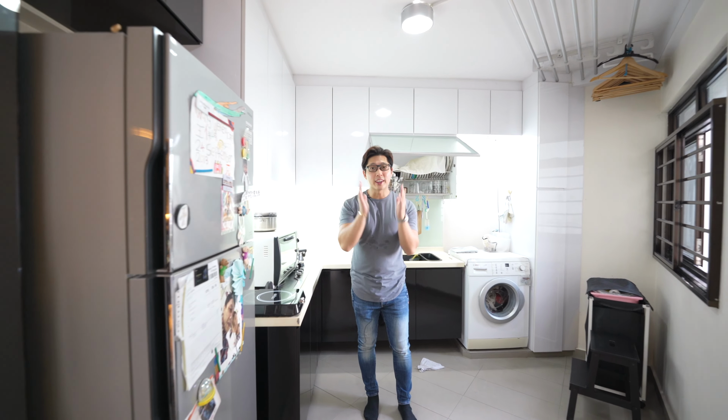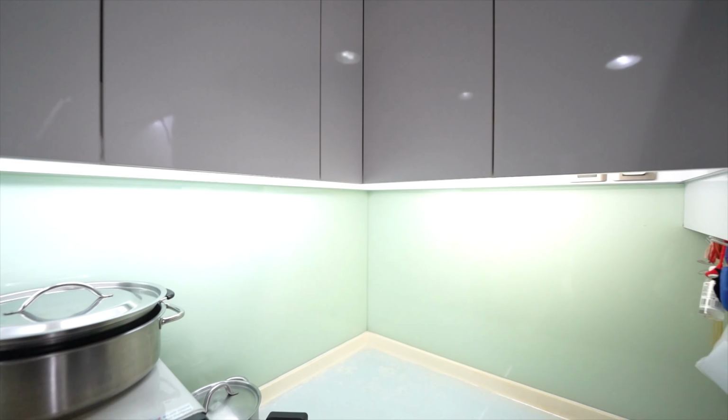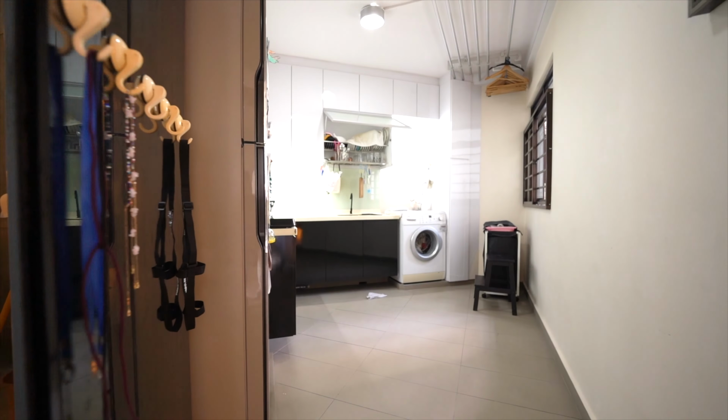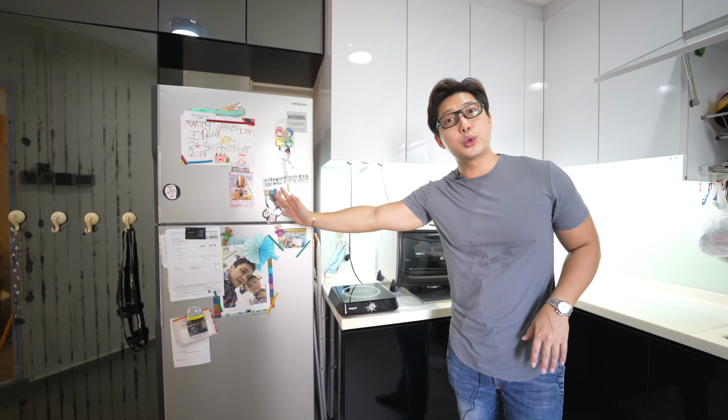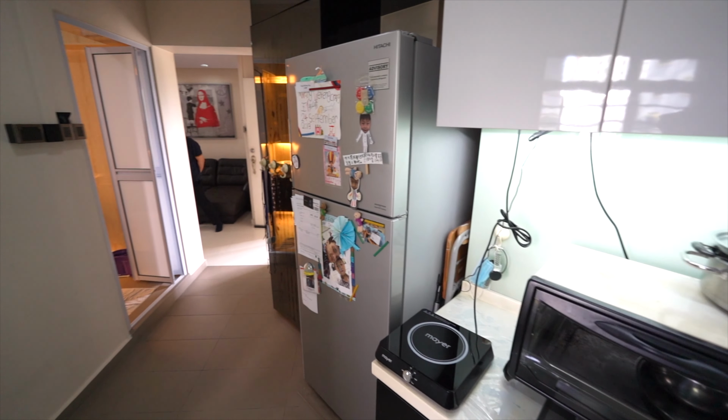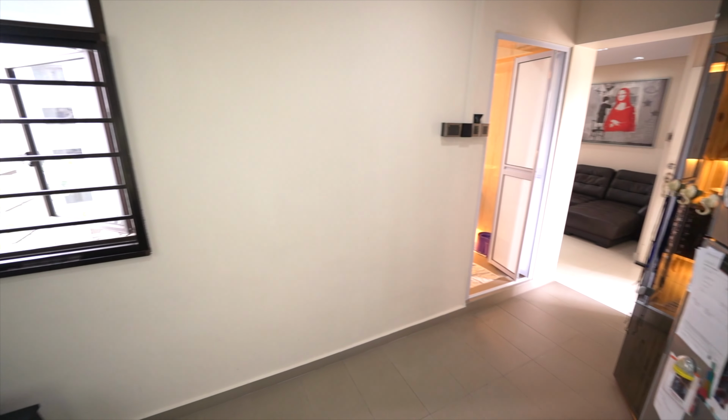So right now we're here in the kitchen. As you can see, the owners have done an extensive amount of renovations to this place. So things like flooring, tiling, they've even built a shoe cabinet over here. All the pipes have been concealed in the kitchen and in the toilets as well.